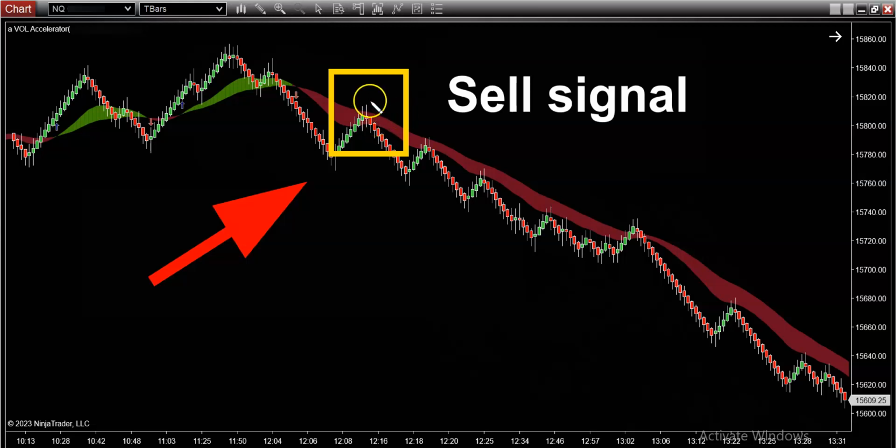And that is you're waiting for a red reversal bar to close against the red color band. The high of that bar's got to be above the band. And when you see this simple set of conditions being true, kaboom! This is your opportunity to sell short this market.